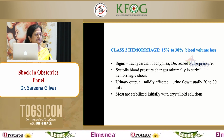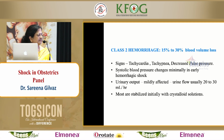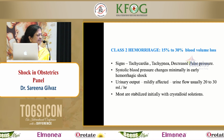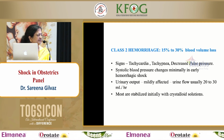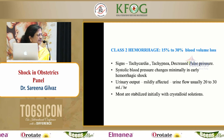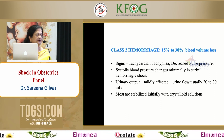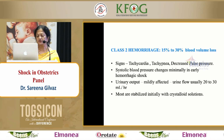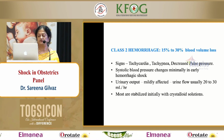Basically, the difference between systolic and diastolic blood pressure narrows, that means the diastolic blood pressure is more than 40 or 50. That means you need to make sure that the patient has lost a significant amount of blood volume. So you need to keep that in mind. Even at this stage, you really require only crystalloids, that's all that she requires. But see how much she has lost, about 15 to 30% of her blood volume.